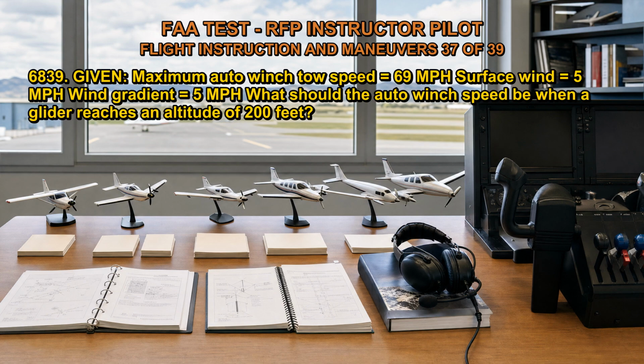Q6839. Given maximum auto winch tow speed equals 69 miles per hour, surface wind equals 5 miles per hour, wind gradient equals 5 miles per hour. What should the auto winch speed be when a glider reaches an altitude of 200 feet? A. 44 miles per hour. B. 49 miles per hour. C. 59 miles per hour.